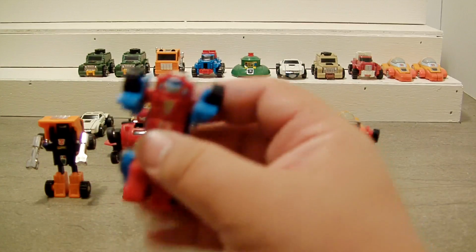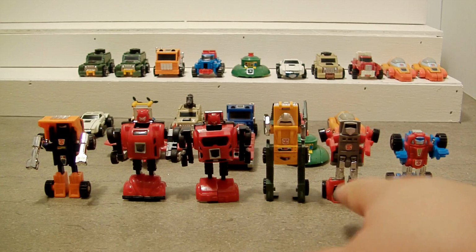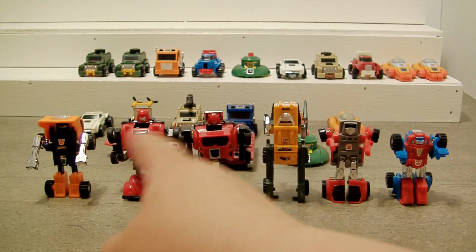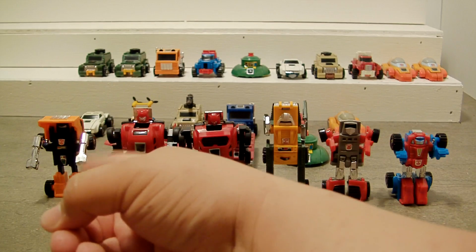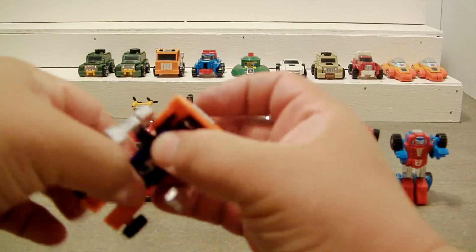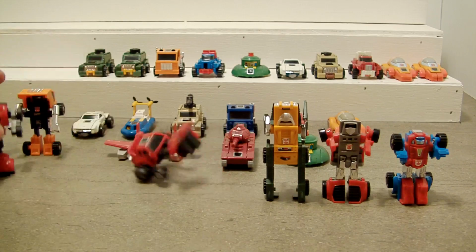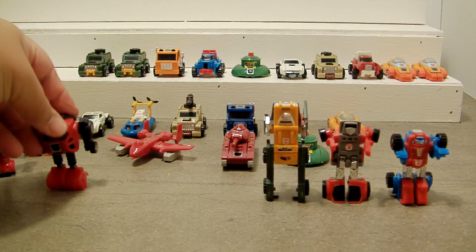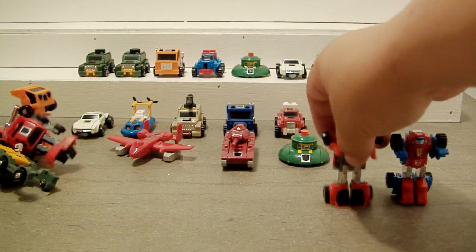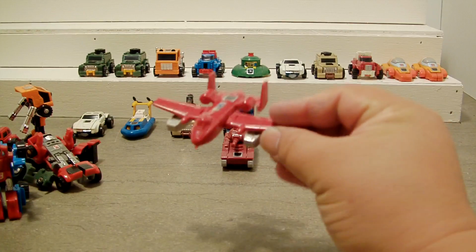So as you can see already, Gears and Windcharger transform exactly the same. Brawn's a little unique with the whole wheel thing, and his arms were exactly the same, and he was again a little unique also, as you don't flip his feet but you just pull them. So that's pretty cool. So I'll put those back here like that, and I'll do a little comparison between some of the ones that look exactly the same, and if they're gonna fall, they're gonna fall.